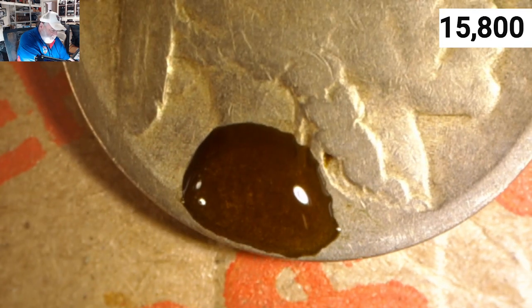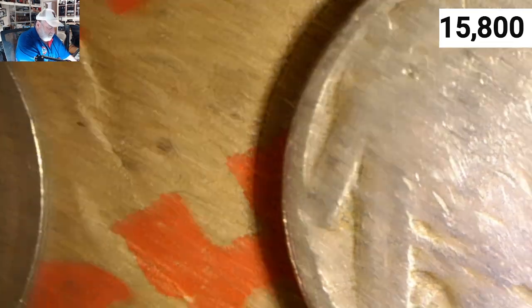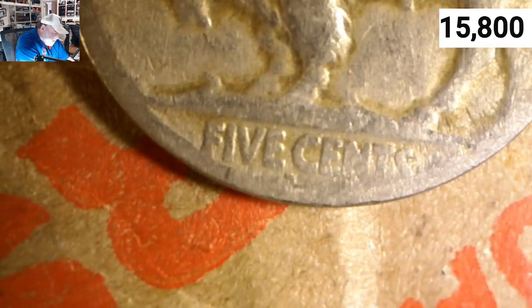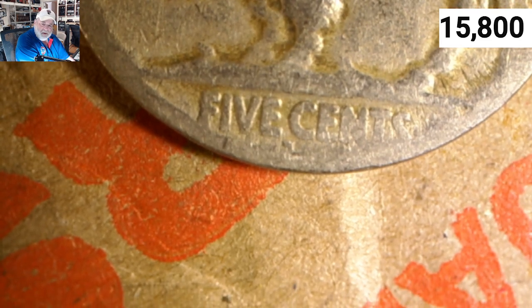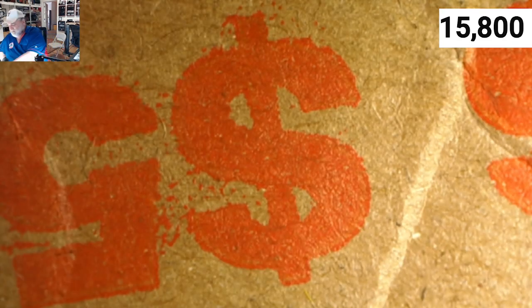1919, and then, yuck. Take the 1919 off. Not great, but you can identify it. It's 1919. That's what we're trying to do, is identify it. And it's got a D mint mark. 1919D. We do have in the book 8 million minted. We'll check that for an upgrade. Now, let's clean that mess off there. See if we can read anything.